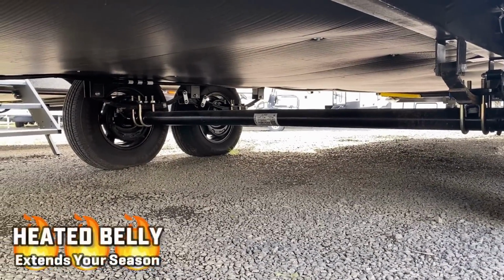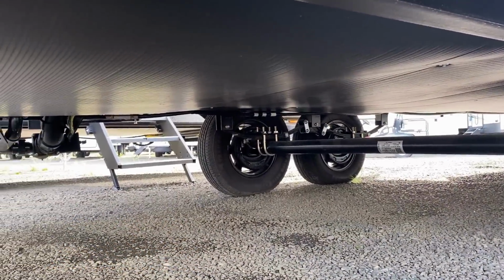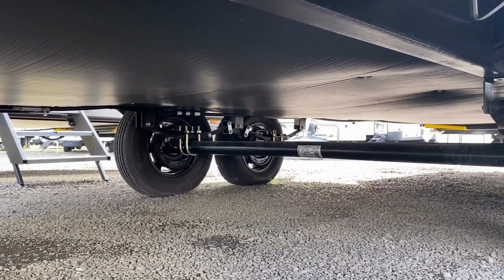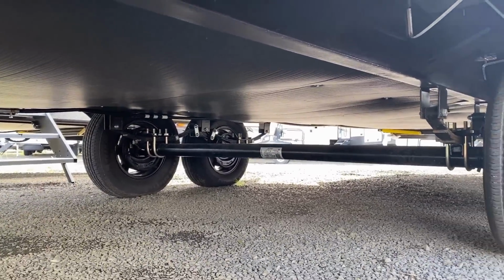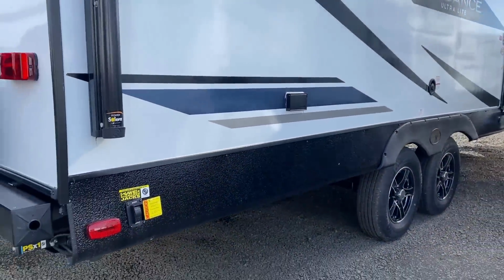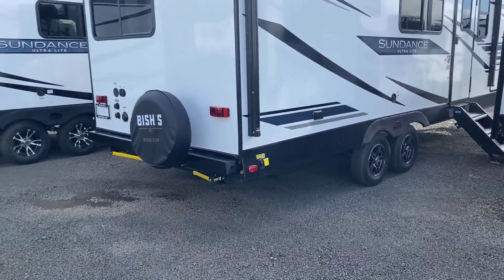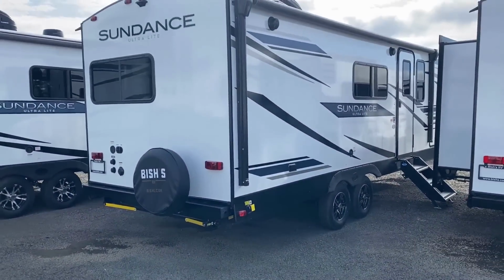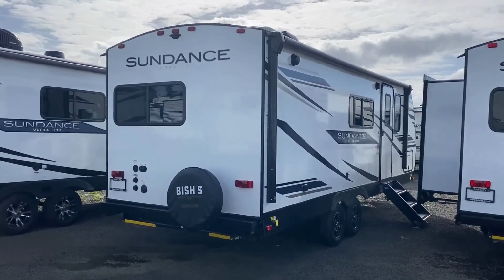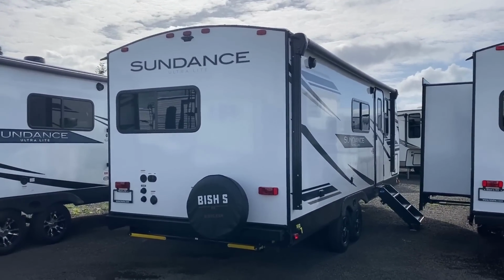And as I mentioned before, Sundance is a close cousin to the North Trails that you may have seen on this channel prior. They are managed by different people, they're built in a different place, but they share a lot of DNA naturally. Like that enclosed heated underbelly is one of those. I do appreciate the fact that they don't oversell a weather package. It seems like everybody and their brother goes, well, I have an enclosed belly, I'm Four Seasons! Well, no, you're not. It takes a little bit more than that.